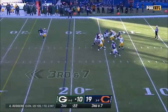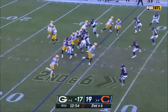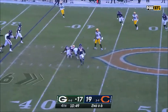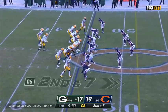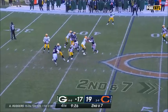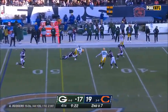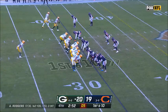Blitz coming, Bears bring some pressure. Rodgers has Watson for the first down. Rodgers deep drop, looking for routes to develop. Underneath for Lazard and a first down, right? Second down, seven. A pump, a look, a roll to the left, and a throw for Dillon. And a first down for Green Bay into Chicago territory. Enough to seal a win for Rodgers and the Packers.